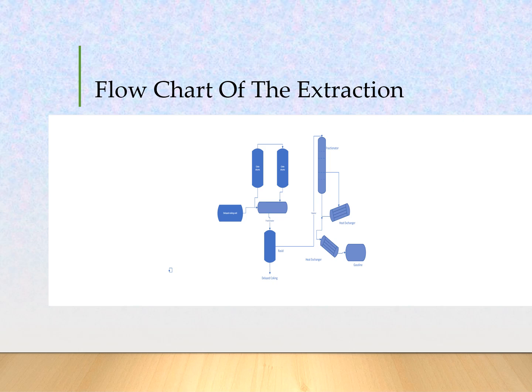Now let's take a look at the flowchart of the extraction process. Here, the diagram illustrates the flow from the delayed coking unit, which feeds into a preheater. The preheater also receives input from two coker drums, indicating a cyclical or integrated process. From the preheater, the material moves to a fractionator. The fractionator separates the stream into different components. A vapor stream from the fractionator goes into a heat exchanger, and the output from this heat exchanger is our desired gasoline.